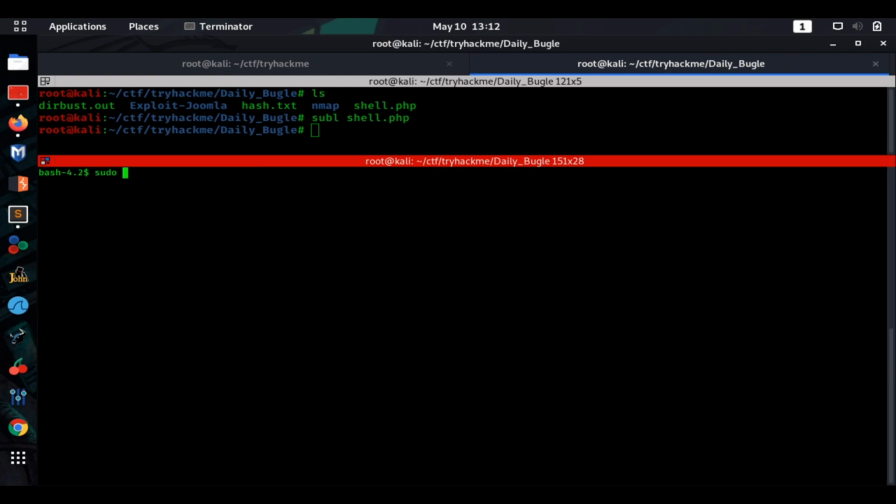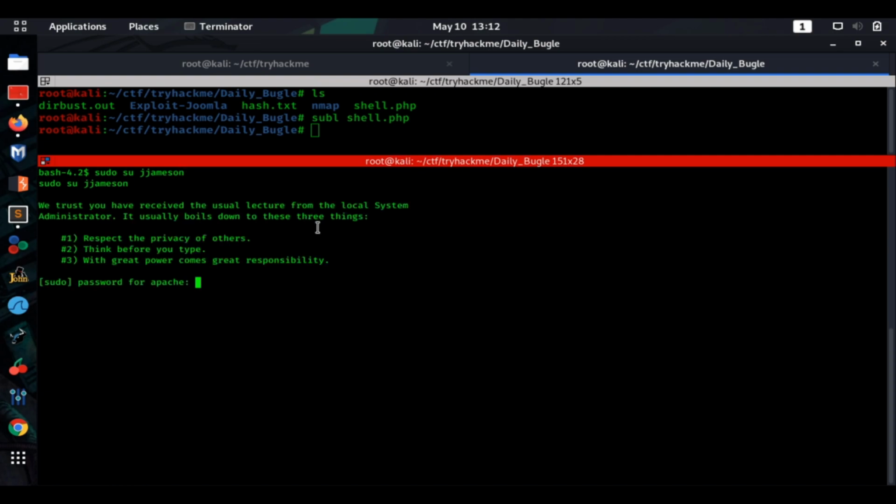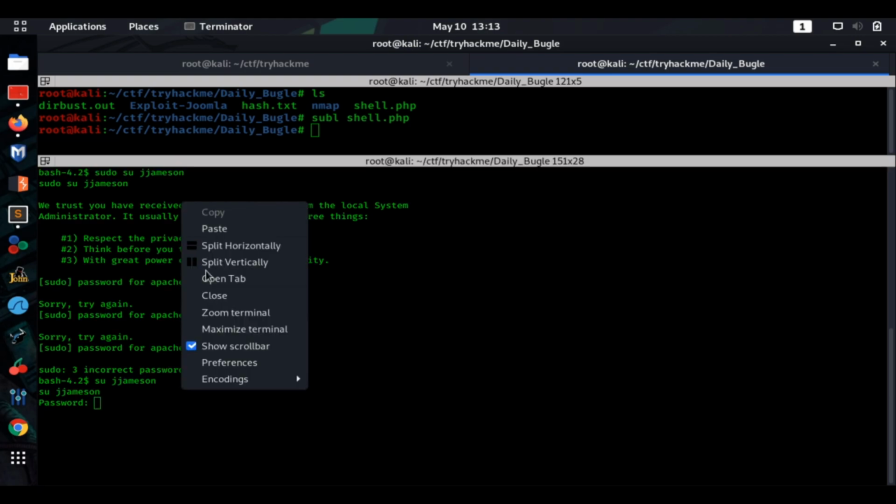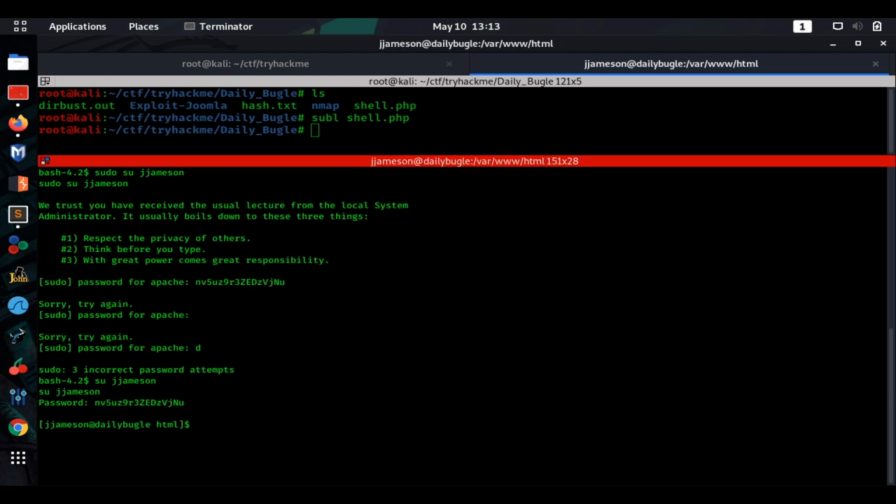Now, if we did sudo su, or yeah, su jjameson. Remember that password that we found? Well, I used that password and it actually doesn't work. Actually, I think I did something wrong. Hold on a second. There we go. Yeah, I put sudo su. All right, now we're jjameson.